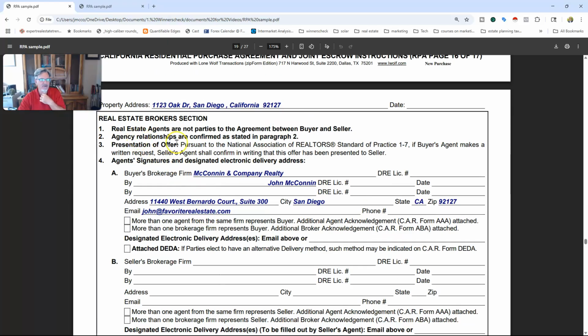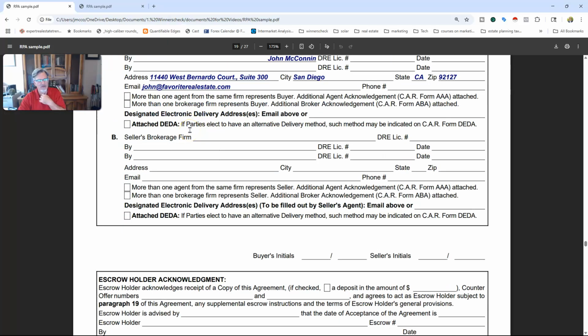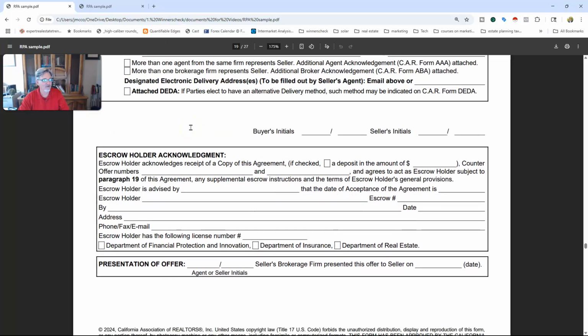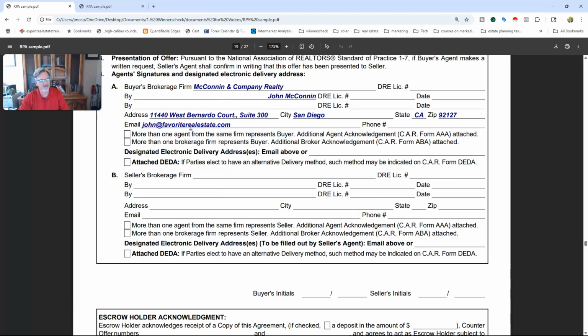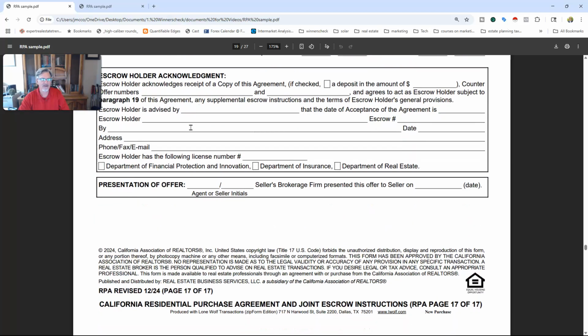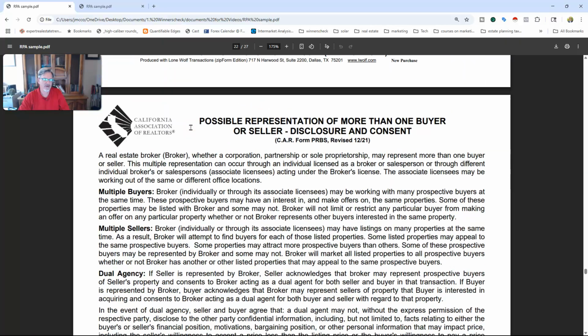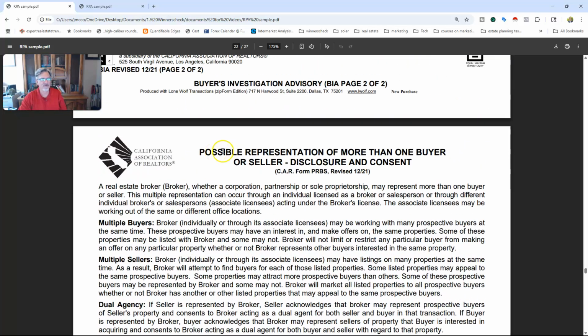We're not parties to the agreement as brokers. There's a presentation of the offer thing, but there's no more. You don't see anything about buyer agent compensation in there. We already dealt with that in the previous video. But the listing agent's no longer guaranteeing anything there. And then we're back to other contracts, parts of the contract that we can discuss in the future.